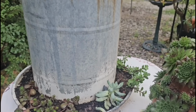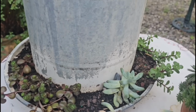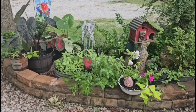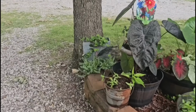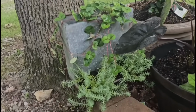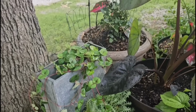And back here in this chicken feeder that I got at a flea market, I'm planting succulents in it. I need to get me a few more to fill in the spaces, but I just love it. I love stuff like this. And this over here is just a hodgepodge of a little bit of everything. This is an old baby pig feeder that was bought for me at a flea market, and I've got succulents in it and a vine.